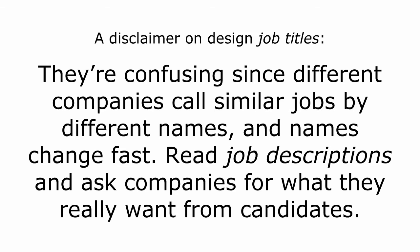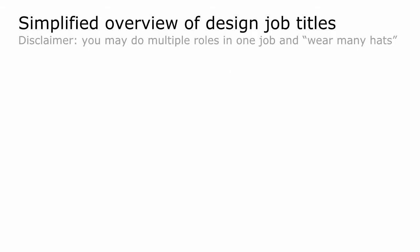Because usually they might want to hire for a particular role, but they put some generic job ad up. So again, just don't be dissuaded if these job titles seem very, very vague. So here's a really high-level overview of these job titles. And the disclaimer here is that you may work in multiple roles in one job.